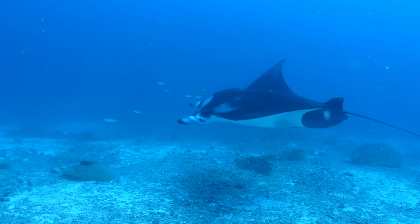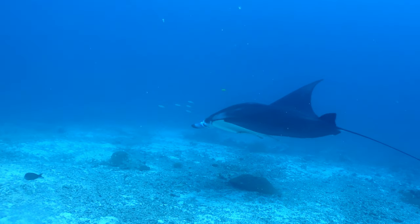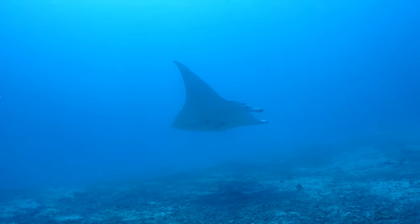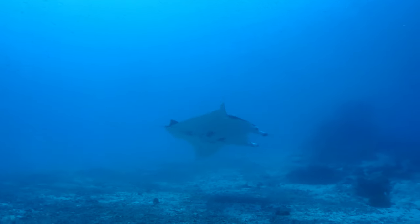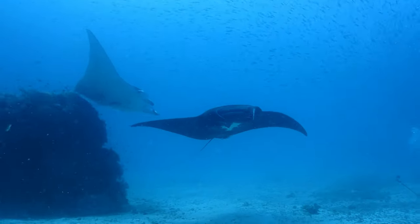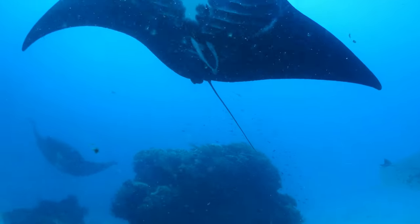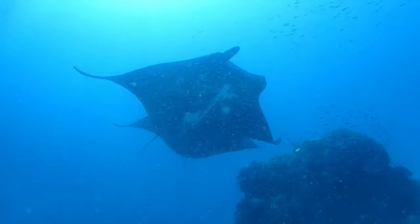It was magnificent. The footage is raw. I didn't apply any filter. And I know that it looks like they are swimming in slow motion, but it is not. This is the actual speed. There must be around 8 mantas going around us like a dance performance. That was amazing. So I'm gonna shut up and let you enjoy the manta rays.